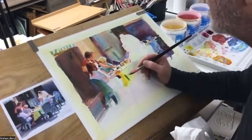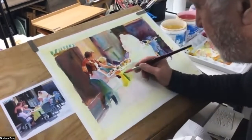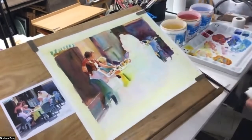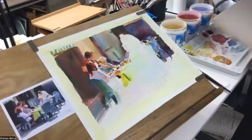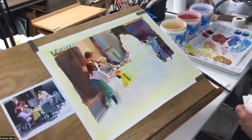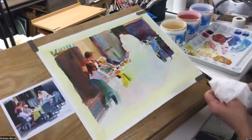Do you put fresh paint in your palette for each painting? No. This palette, you've got a lid for it. If I'm not working for a couple of days, I come in and I'll just spray water up, keep all the wells moist.